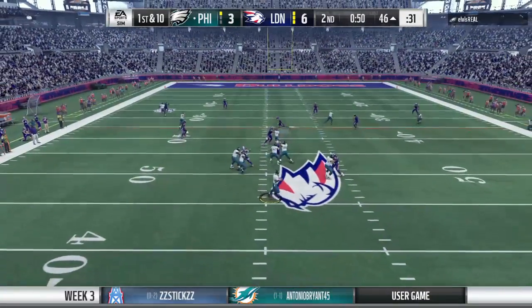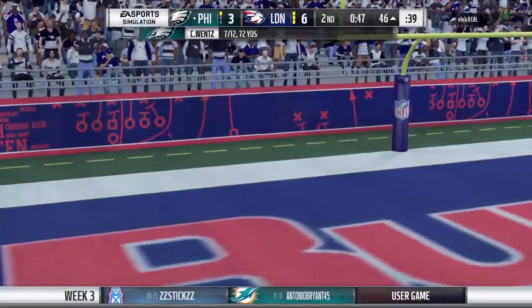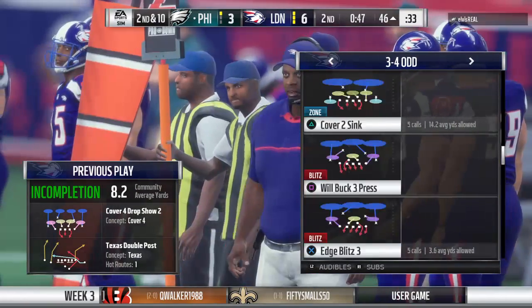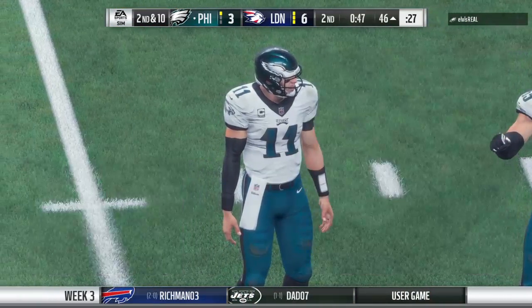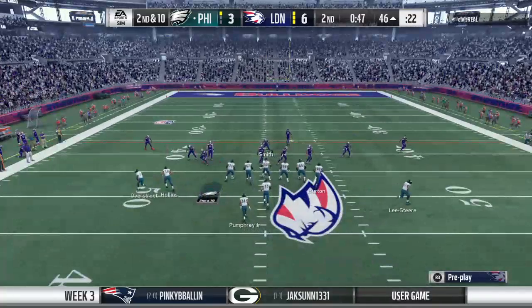On 1st and 10, here's Wentz. Going up top. So they took a shot on 1st down, but couldn't connect. The one thing that I've liked defensively is that they've shown them a lot of different looks here in the first half. They've come after them. They've sat back. I think that's what you need to do to keep an offense guessing. And they certainly have kept them on their toes. That's why they haven't had much success on the scoreboard. So they're still at the original line of scrimmage here. 2nd down and 10.